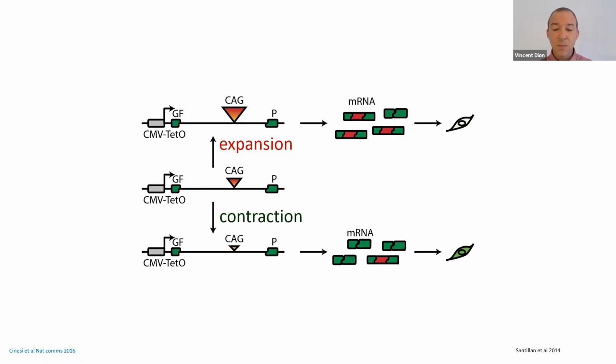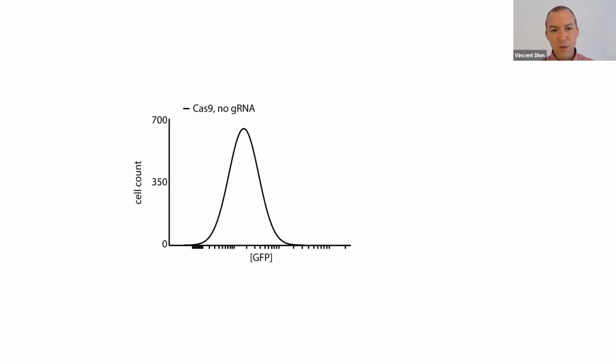This cell line is just HEK cells. It's not a disease model. It's there for screening for things that may be interesting. So what we did was to transfect in our Cas9 as a control. I'm just showing you some model data to give you a sense of what the quantification is like. So we transfected in our Cas9 without a guide.